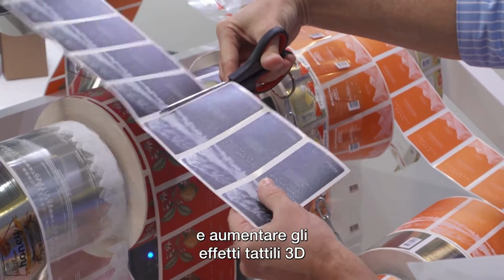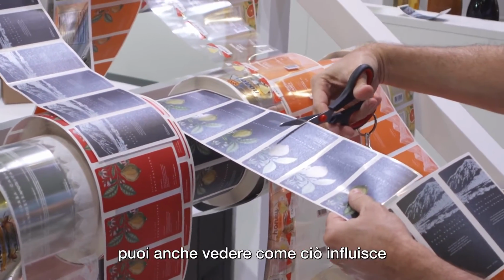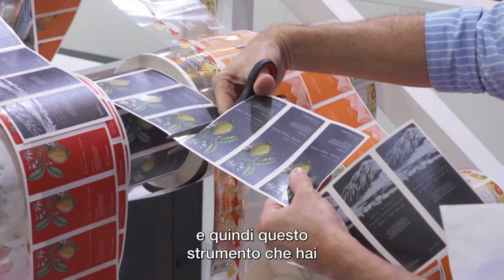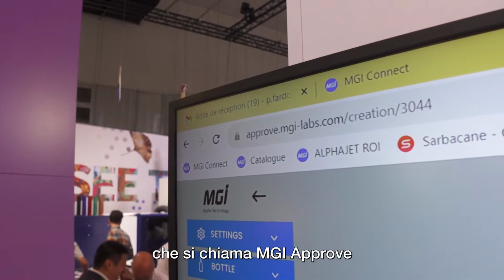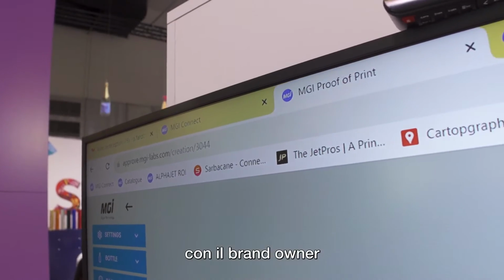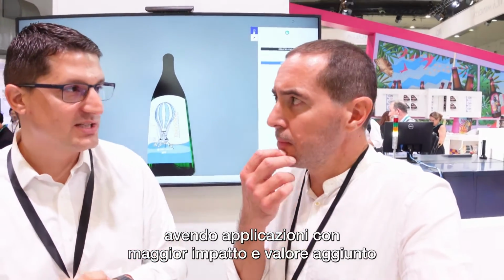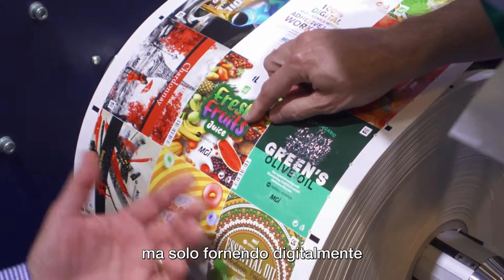So you can see, for example, here on the wine bottle, basis on the label, with all the individual layers that you can add on top of it, and you can reduce and increase the 3D haptic touch effects with the embellishment, with the UV varnish. You can add the foiling effect also on it, and you can see also how that impacts the pricing side of it. And so this tool, which is called MGI Approve, enables you, without having to print anything, to actually have that approval process gone through with your brand owner or with the individual salesperson that wants to sell these types of services, of having more impact and more value added types of applications without ever having printed something, but just digitally provided the 3D CAD effect towards the end user.